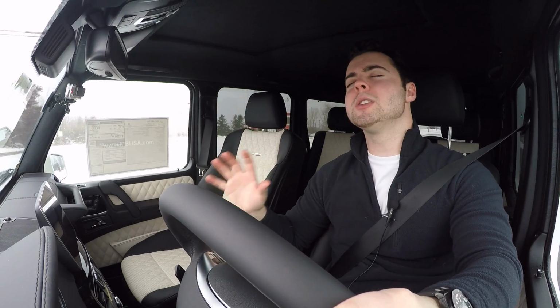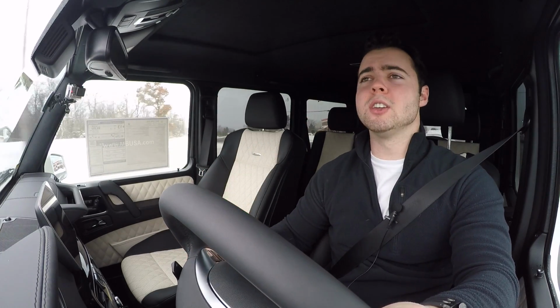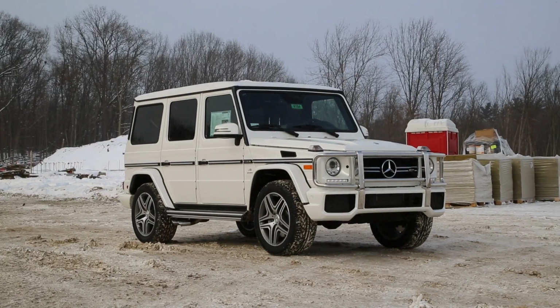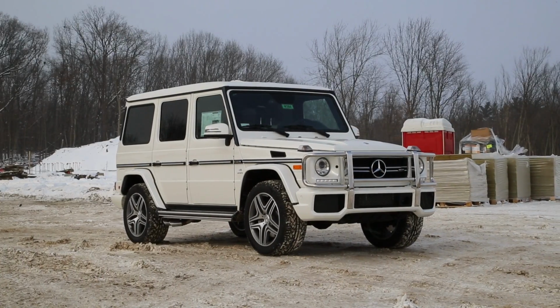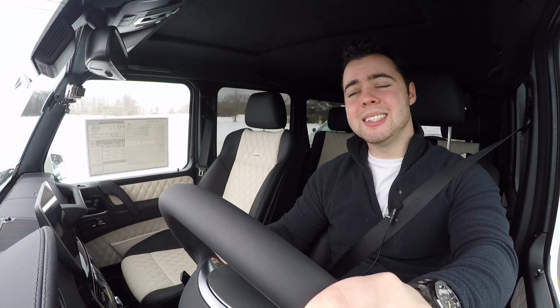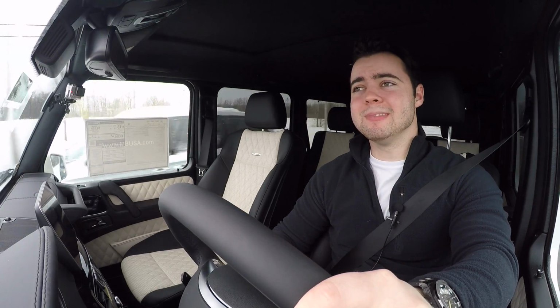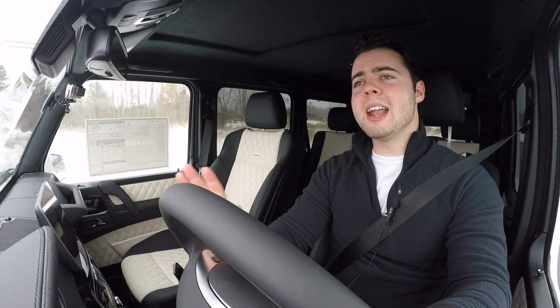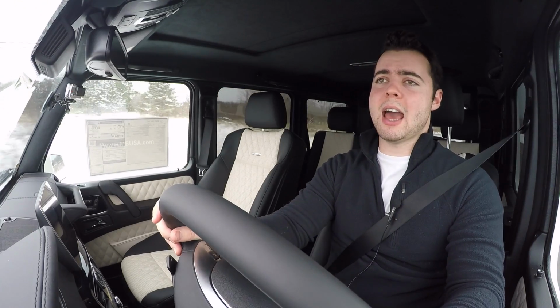If you want to go absolutely crazy, for $20,000, the Performance Studio package brings you 20-inch AMG wheels, Napa leather interior, and a range of color options that will absolutely blow your mind. How does alien green sound? Well, pretty weird, but it actually looks kind of cool. This is not a Jeep with a higher price tag.